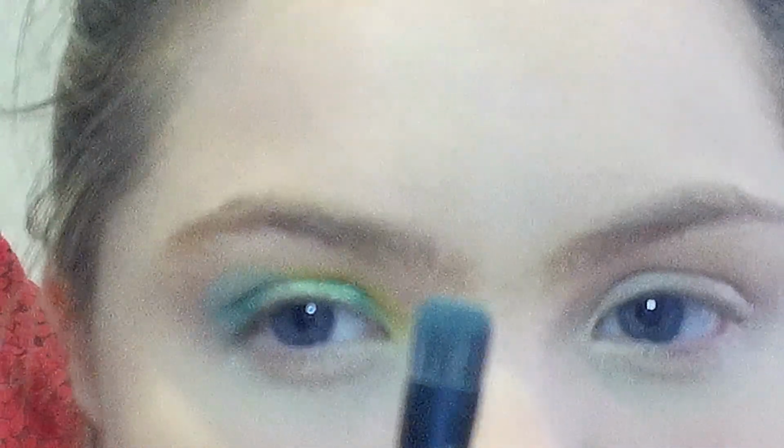I am going to go in under with one of these brushes. Go under with the darker colour. I think it looks strange because I started putting eyeshadow under my eyes. I think I look strange now when I don't do it. Yeah, right.